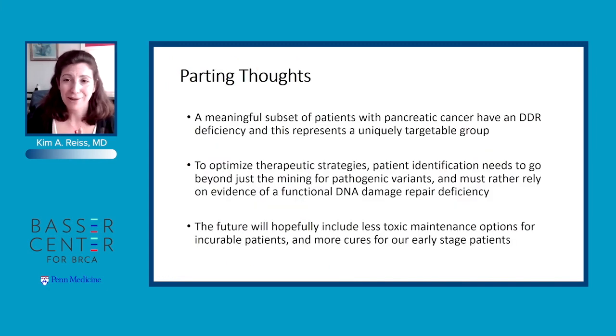In conclusion, my parting thoughts here are that a meaningful subset of patients with pancreatic cancer have a DNA damage repair deficiency. And in fact, it might make up to 15%, maybe a little bit more of the patients that we see in our clinic if we can identify them. We need to therefore develop clinically usable assays to show a functional DDR deficiency as a way to identify patients rather than genomic panel sequencing alone. It gets us very far, but it doesn't get us all the way there. And if we can optimize our identification of these patients, we can better learn to strategize therapies for them, including maintenance treatments and also curative intent therapy.